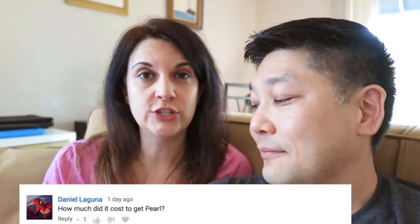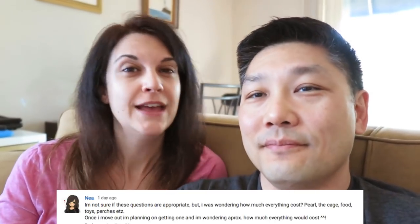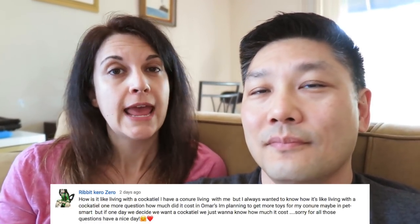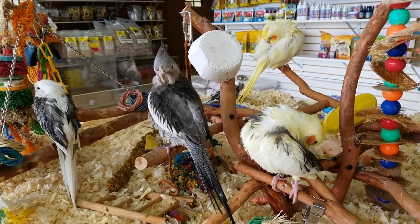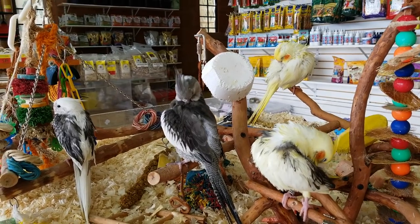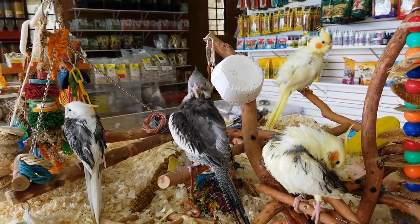So the first question we've been asked by numerous people is, how much did Pearl cost? And Pearl herself, just the bird herself, was $180. She was with a flock of different cockatiels, and some were $200. Maybe the gray and white ones without the yellow were $200, and the ones with the yellow were $180. Anyway, long story short, she was $180.